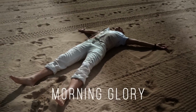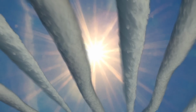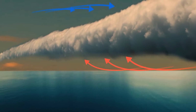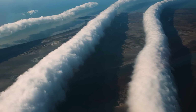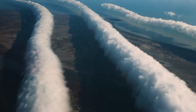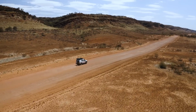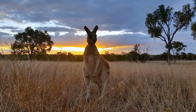Morning glory clouds are extremely rare. They look like massive tubes stretching across the sky. Most researchers agree that these clouds appear when an updraft squeezes through the cloud. This creates the signature rolling appearance. The cool air at the back of the cloud makes it sink downward. The best, but not the only place to see morning glory is Australia's Gulf of Carpentaria. If you decide to travel there to see these clouds, choose a period from late September or October to early November.